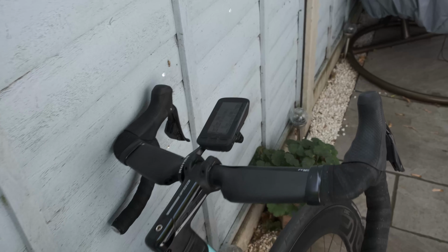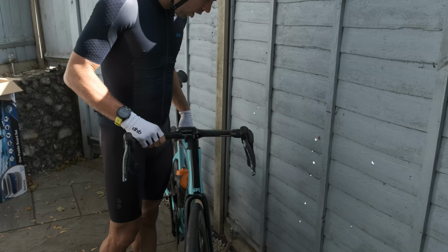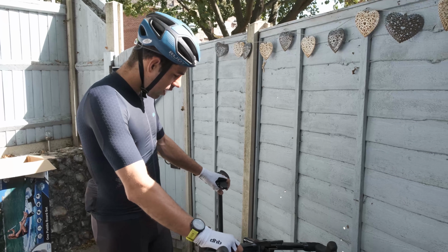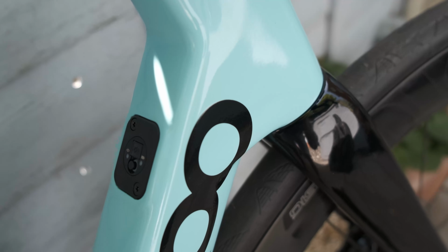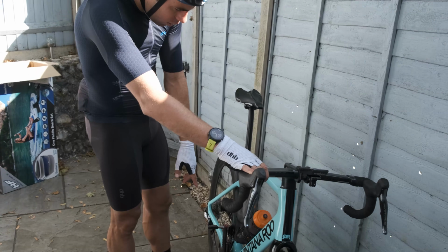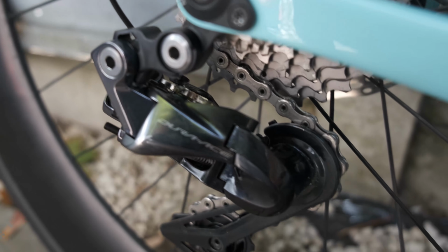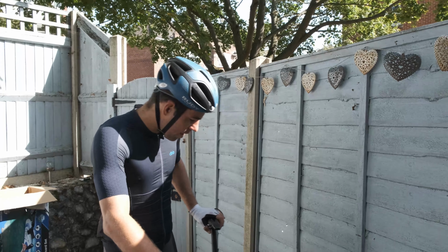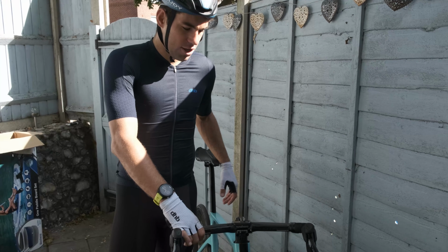Aero bar as well, looks pretty fast, and it actually feels pretty light. I don't know what the weight is, but considering it's an aero bike, it's definitely fairly on the light side. Di2 junction box is in the frame as well, and then got the rotor round rings on it. Dura-Ace Di2, which is a step up from the old Ultegra Di2 I've had before. Speedplay pedals, the old Wahoo bike computer. Put the maps on this so I don't get lost.